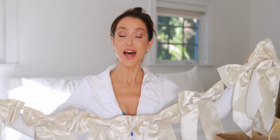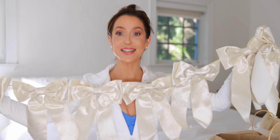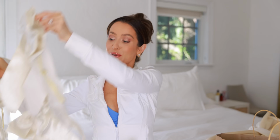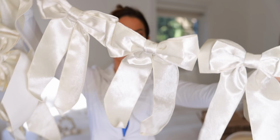We have a lighted Christmas tree garland. We have our stockings. We have candles for the mantle. There's a lot going on up there, but I still think there's room for more. And I think this is going to look so beautiful and festive, and it's going to tie in all of the gorgeous pearl decorations that we have. You can't go wrong with ribbons.